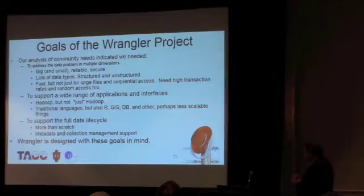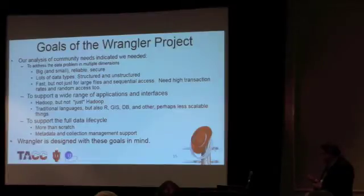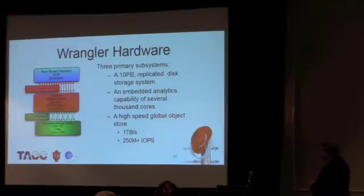There's structured data. There's unstructured data. You need to be fast, but not just in our traditional sense of fast, meaning large files, sequential access. We need high transaction rates. We need random access. I think I'm probably preaching to the choir on this. We need Hadoop, but we don't need just Hadoop. Increasingly, we need Spark. We need R. We need GIS support. We need database support for relational. And we need to support things across the life cycle. And so Wrangler is really designed with those in mind.